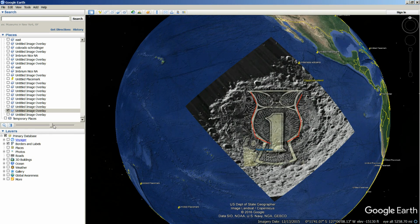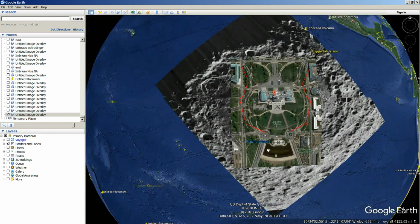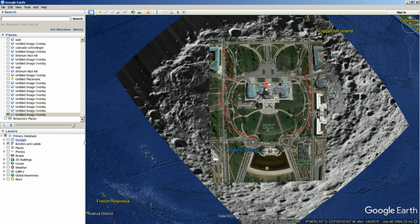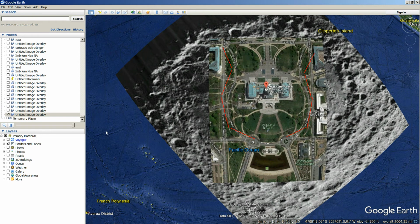So there's that. Now I'm going to bring up the nation's capital, where this owl comes from. I mean, it comes from here, but here's the nation's capital. And right at the bottom, where you see this building here, you see a similar crater in the same position, like the exact position. You know what I mean? It's got a little peak in the center and everything. Now, I thought that was interesting.